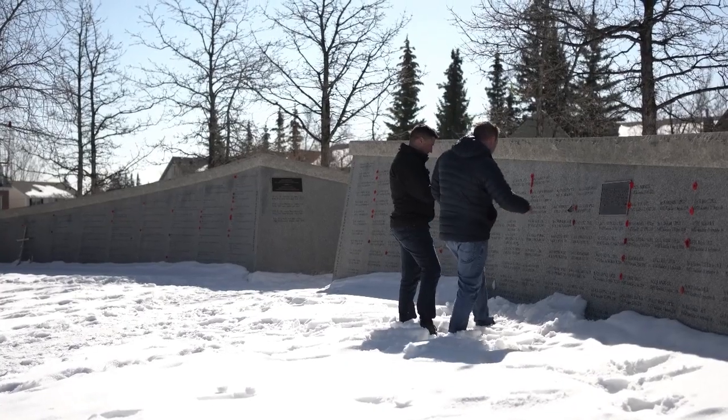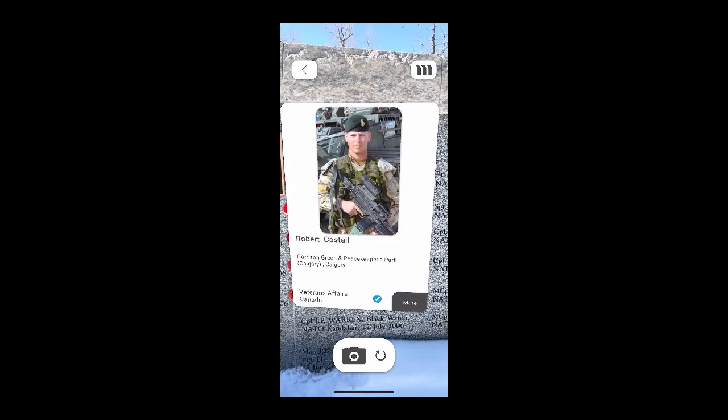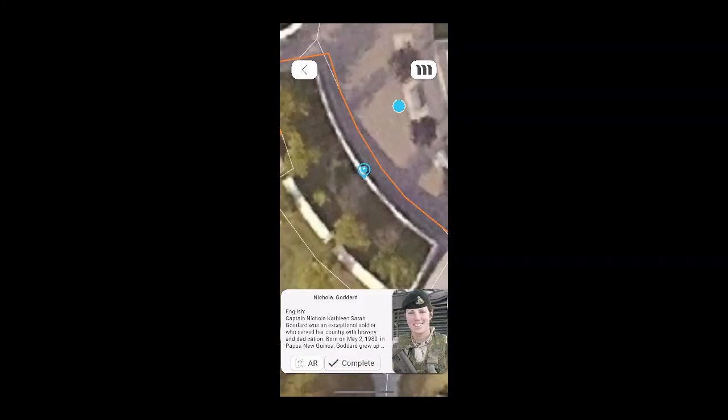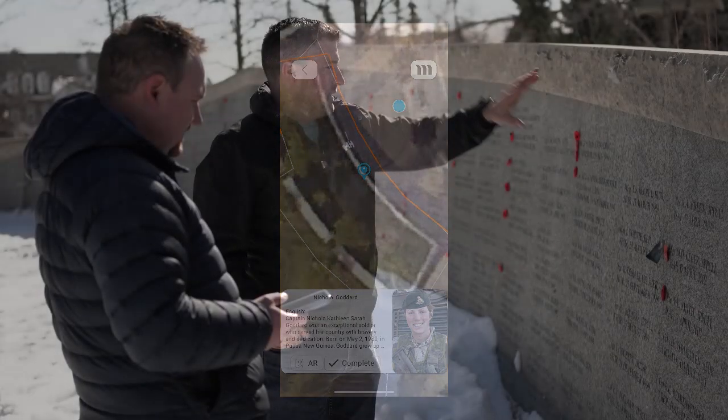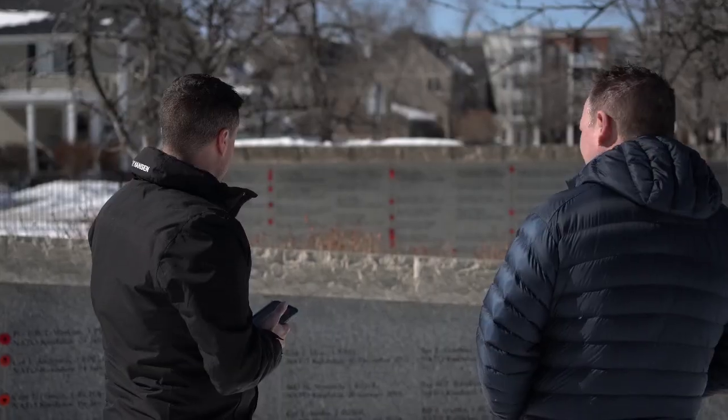What if someone's pulling this up and they really want to just quickly go to one? I know we did this one day. Which cemetery should I pull up? Give me a walkthrough example here. Yeah. Well, Brian, maybe this would be a good chance to highlight the Garrison Green Peacekeepers Park project. I know that one was really important to you.